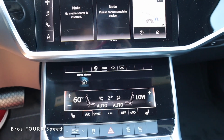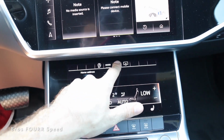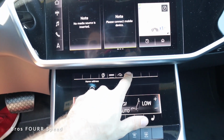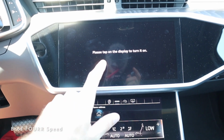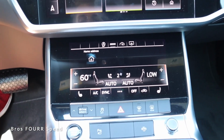If I push on all of those squares, you can actually have favorites here like your home, so you can quickly get to there and put that in as needed. There's garage door buttons, which you can program. You can also turn that upper screen off if you like more of that calm screen, and then just by pushing on it, you can bring that back to life.